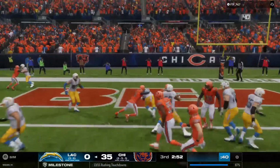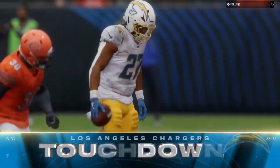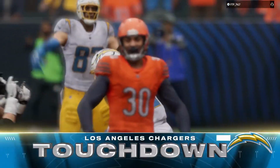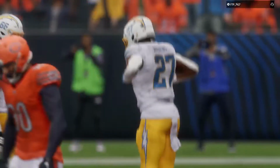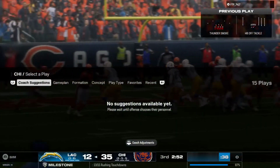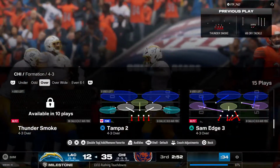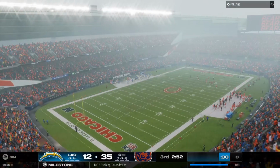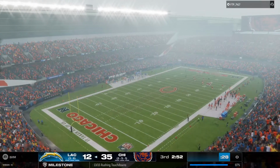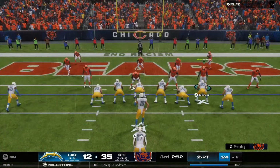A run on first and goal. And he will take this one across into the end zone. J.K. Dobbins. Touchdown, Los Angeles. That's his second touchdown of the game. This one number 7 on the year. So now Herbert and the Chargers will go for 2.